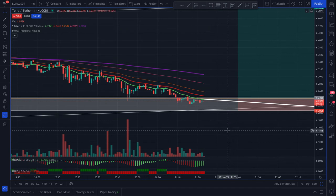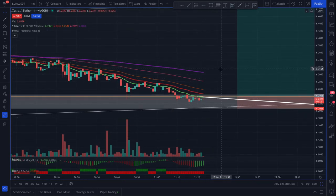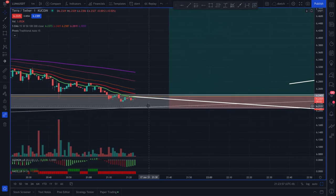In the 1-minute chart, there seems to be a conflict between the bulls and the bears right now. It's inconclusive as to whether it will reject the trend line or not. As you can see, this is the trend line. It's very close to the trend line right now. I would say it's not very clear whether it will reject the trend line and head upwards, or go back down.